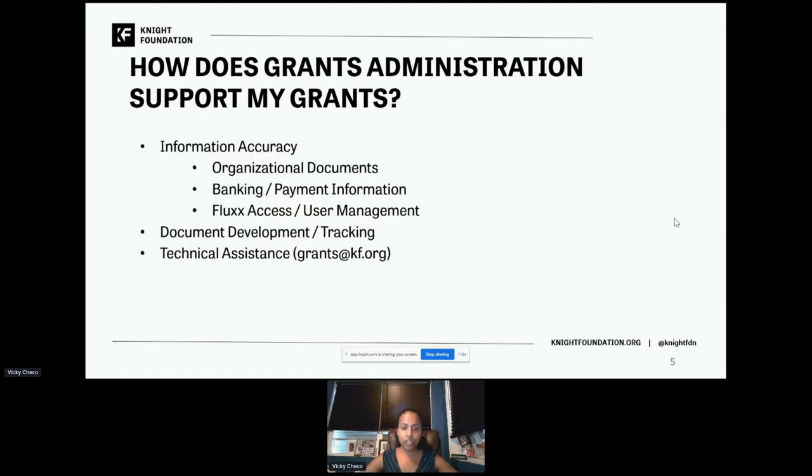We also want to make sure that the Fluxx access and the user management is up to date, especially as we start to talk about institutions and longstanding institutions. There's turnover, it's bound to happen. We want to make sure that we're able to sunset the access of outgoing members of your team, and keep active the folks that are actually working on your grants, to ensure a level of confidentiality, but also to make sure that it's only your team working on your grants.